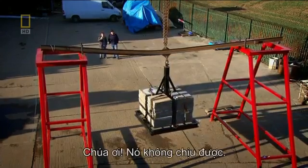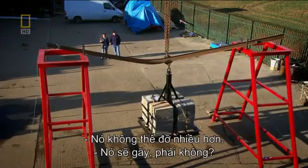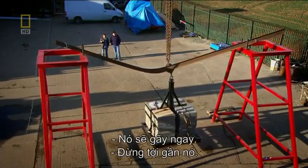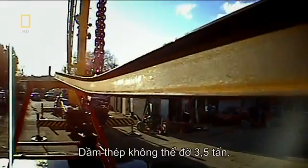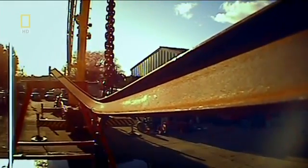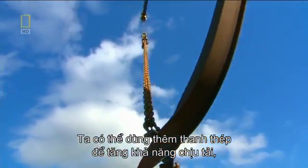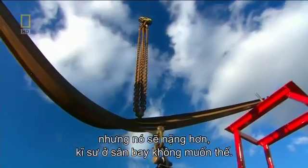There she goes. My word, that is not liking it at all. Don't take it any further. That's failed, isn't it? That's broken. That is seriously broken. That never even got near it. The steel beam fails completely at 3.5 tons. You could give this beam more muscle by bulking up, but that would also make it heavier, and they didn't want that at Hong Kong.